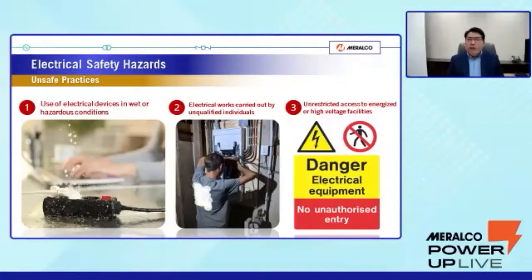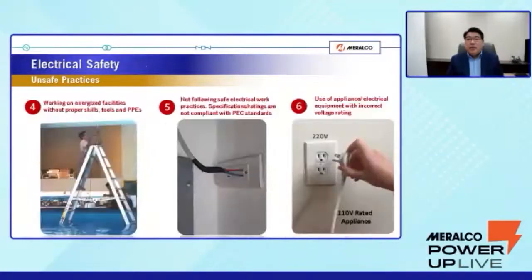Okay. Kung meron pong unsafe conditions, of course, accidents are also caused by unsafe practices. So una po rito is the use of electrical devices in wet or hazardous condition, unless your equipment is waterproof. So yung electrical works carried out by unqualified individuals. Sometimes we ask carpenters, plumbers to do electrical work for us. Hindi po tama ito. And then unrestricted access to energized or high voltage facilities.